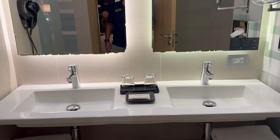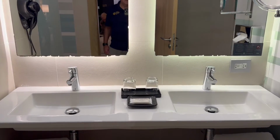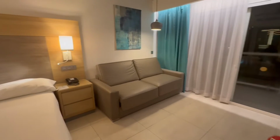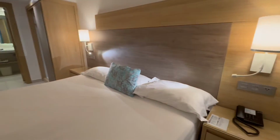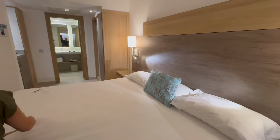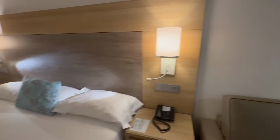Should note that they note in the book on the hotel information that the tap water is not drinkable. Usually if you're in the Caribbean, a good idea not to drink the water out of the faucets. Notice the room had a little bit of a musty smell when we came in. That smell was gone after a day or so. We didn't notice it anymore.